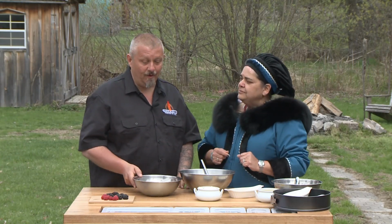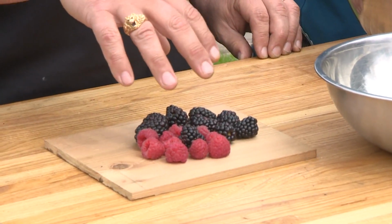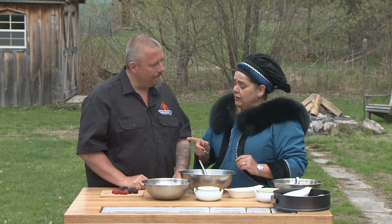Now, the one thing that's really cool that I'm really looking forward to seeing is that we're using smoked berries as a finishing sauce, as a coulis. So what we're going to be doing with that is taking these smoked berries and essentially breaking them down. And what are we going to add to those berries to actually make it really pop? I have a raspberry coulis that I would do. Raspberry coulis, very simple again.